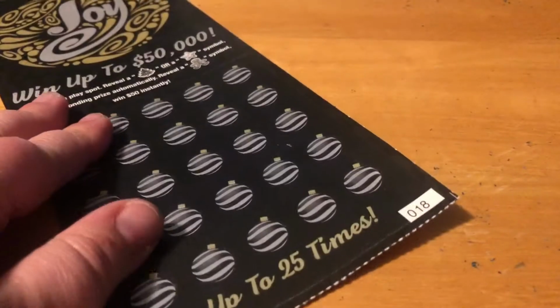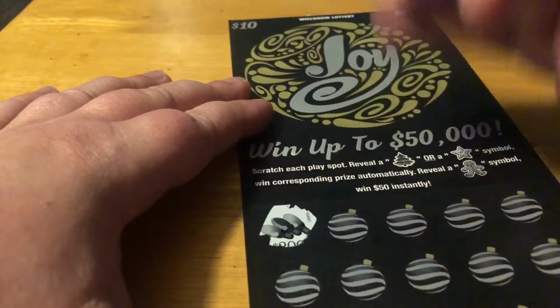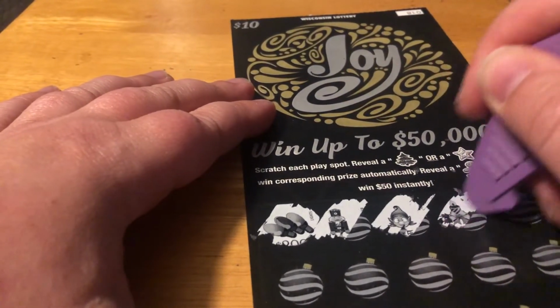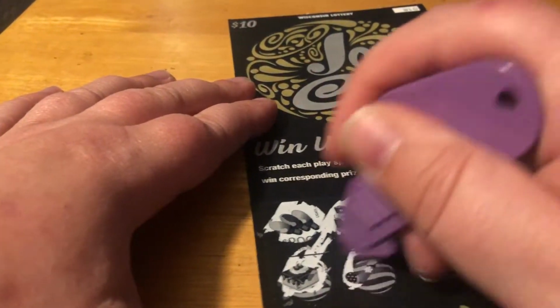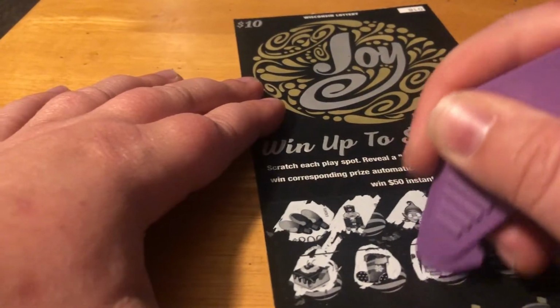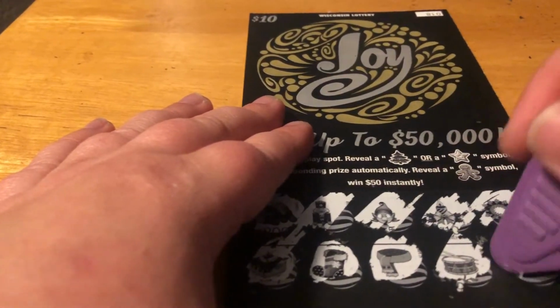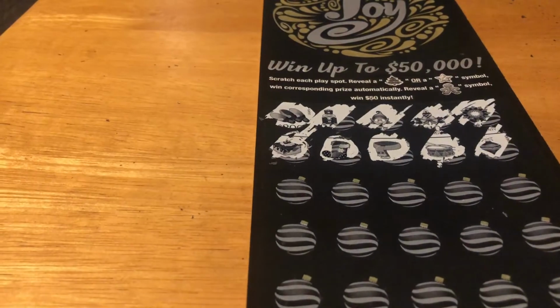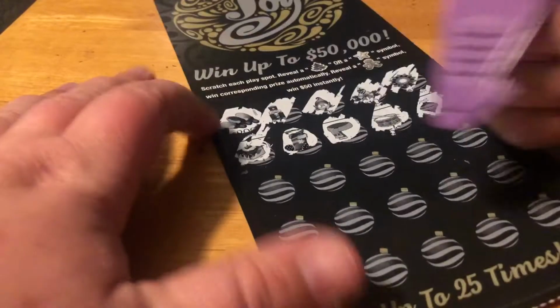All right, so we are going to do the last ticket. Ticket number 18. Let's start scratching. All right, so we're two thirds of the way down the ticket, I guess. We got three more rows left. Give me one moment, please. All right, I'm back. Let's continue scratching.